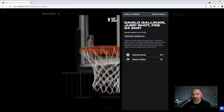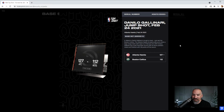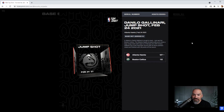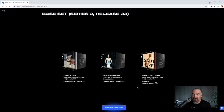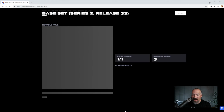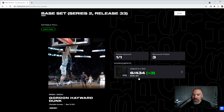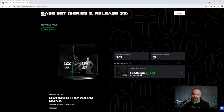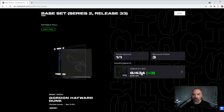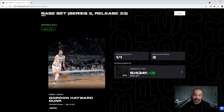Man. Okay, so here's another serial number, 26,272. Cool. So there's my 3. Those are added to my collection. And then you could see here, this is the base set. I have 6 out of 434 cards, and so if I want to try to collect all of Series 2, then I have a sense of what I need to do.